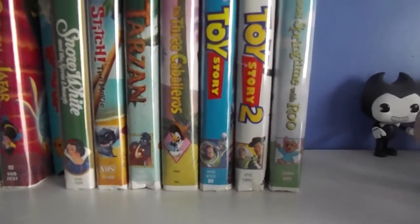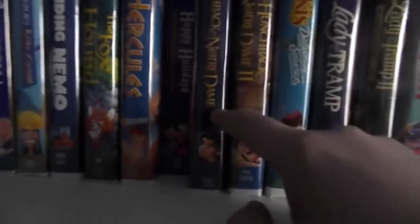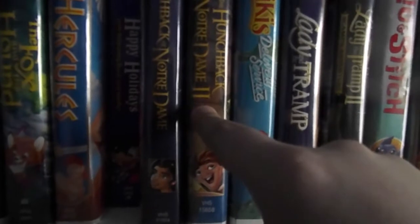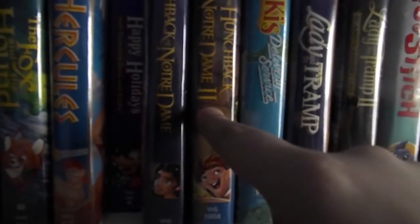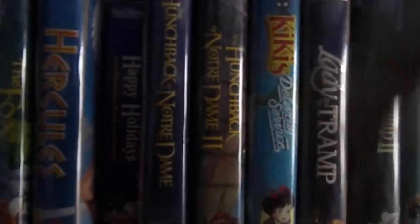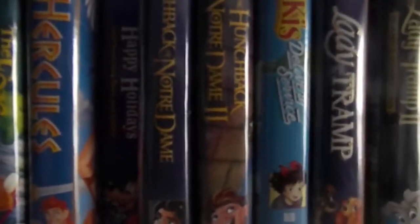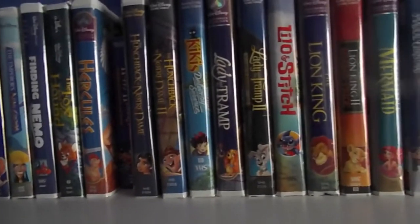However, when we get to worst Disney movie, it's actually not here, but the one I have presented, Hunchback of Notre Dame 2. It barfs on the original, which honestly is one of the best Disney films I've ever seen. But with part 2, no. See what I did there? Never mind. The Hunchback of Notre Dame 2, it's just so bad. It's literally so bad.